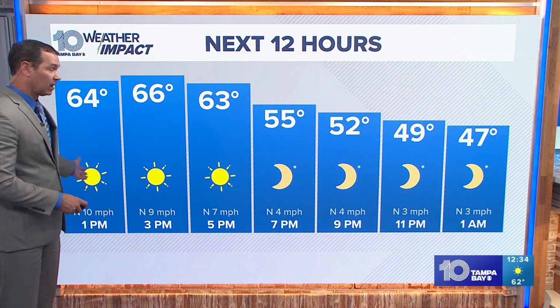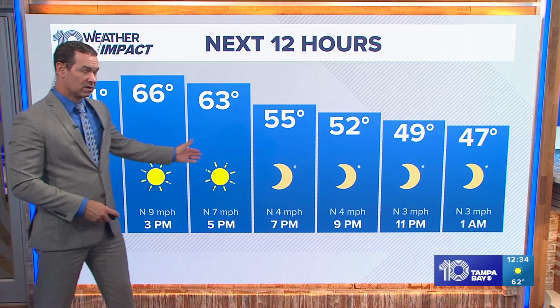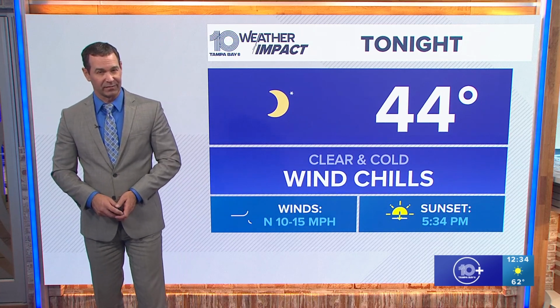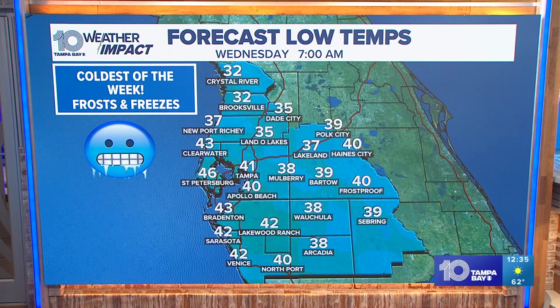Today, not too bad. Again, lots of sunshine. We'll top out 66, 67 degrees. Once the sun goes down, of course, with those clear skies, we'll see those temperatures dropping quickly. And for tonight, we'll drop down to the low to mid 40s. A little bit of a wind chill out there, but what we really need to talk about is how cold it is going to be as we go throughout Tuesday night to Wednesday morning. Some spots could hit freezing. I'll show you why coming up.